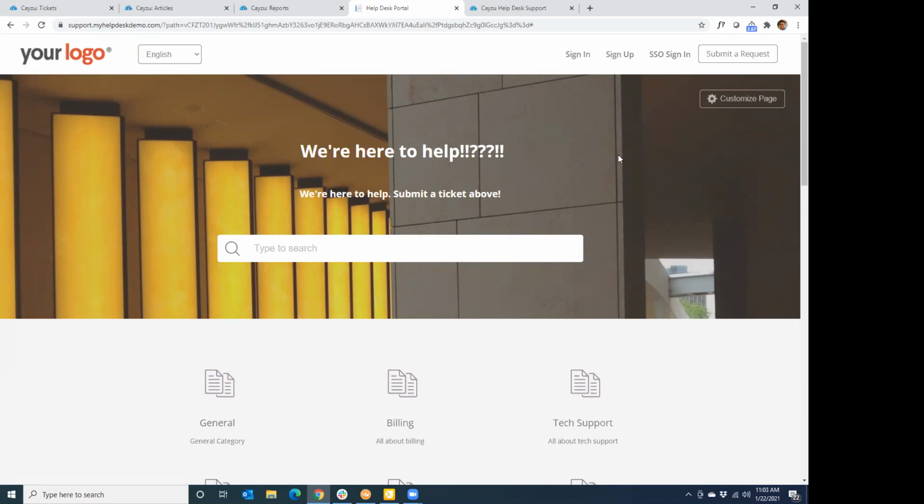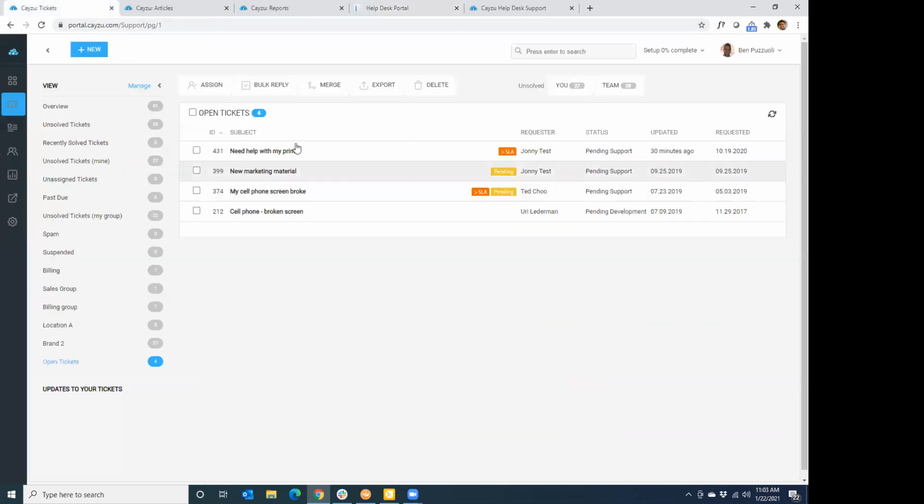Now, there's two main components of the system. There's the end user portal. The end user portal is where your users, who can be customers or internal users, can come to submit requests. If you allow sign-in, they can sign in, view all their past requests, as well as search and browse a knowledge base.